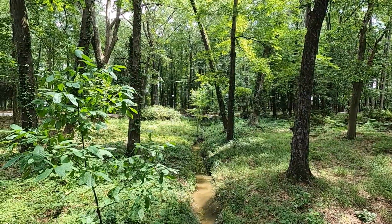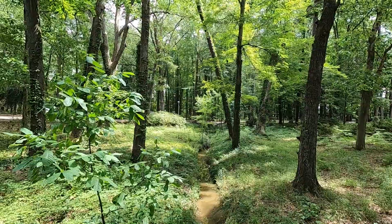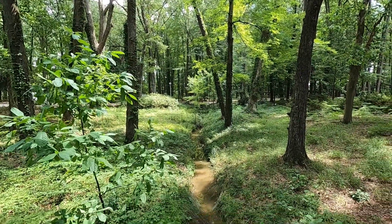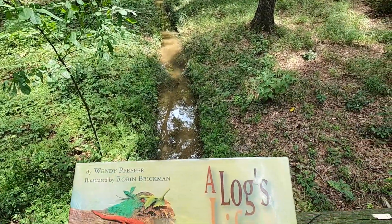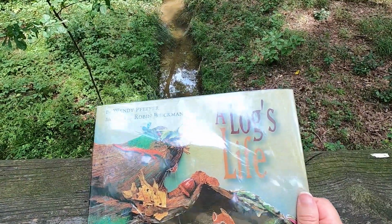Hello, today's story walk is going to take you through the woods of Deer Park, and we're going to talk about the life cycle of a forest and what happens after a tree falls on the ground. We've picked a great story for you today that's going to talk about it. It's called A Log's Life by Wendy Pfeffer.